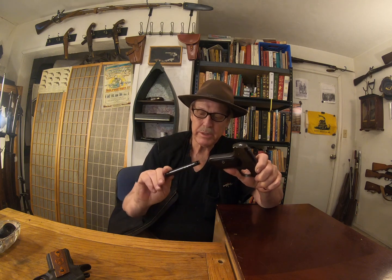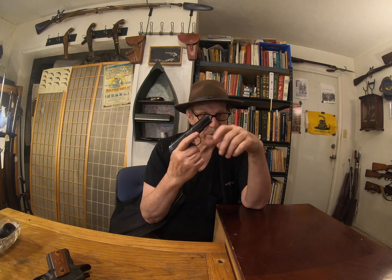But this is a standard Colt pocket hammerless, and that's a correct Colt magazine. And by the way, it is empty. I don't usually leave 32s loaded because, well, actually there are 2 of them in this room that are loaded, but I know which 2, and this isn't one of them. But it's a nice pistol, I think. You know, what do you think?